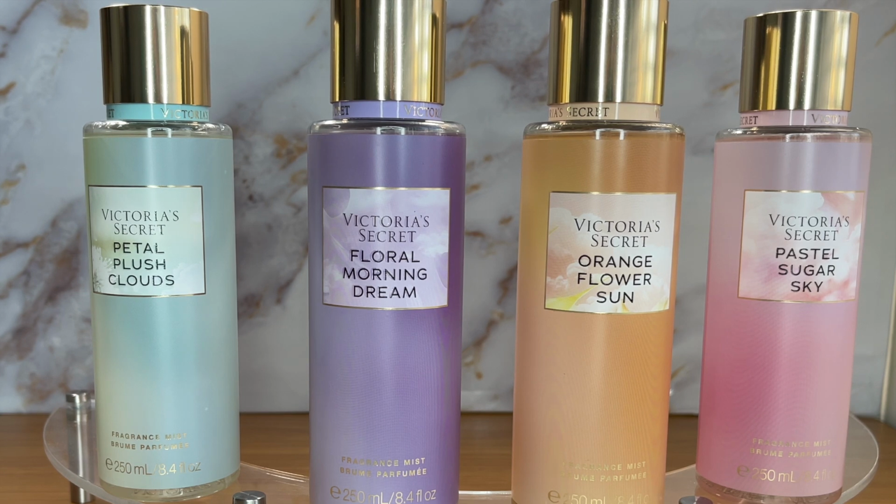So I also had a coupon that was 20 off of 50. So I needed to add more anyway. And so I hit that mark, did the $20 off. So each of the body mists that I got in this haul, I got for about $5.15, minus Floral Morning Dream, Orange Flower Sun, and Pastel Sugar Sky. I bought those during the $5.95 sale, but everything else in this haul I paid about $5.15 for.